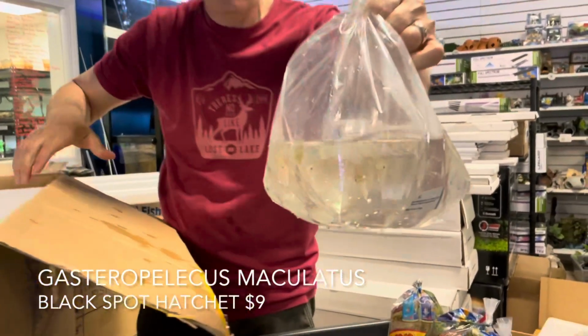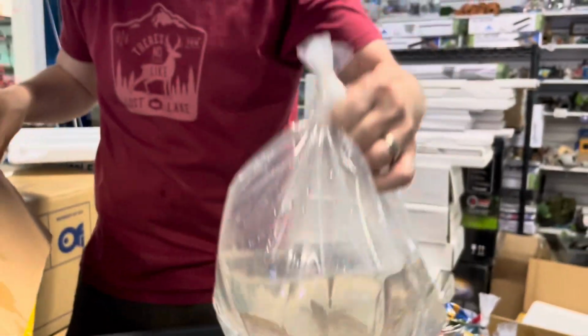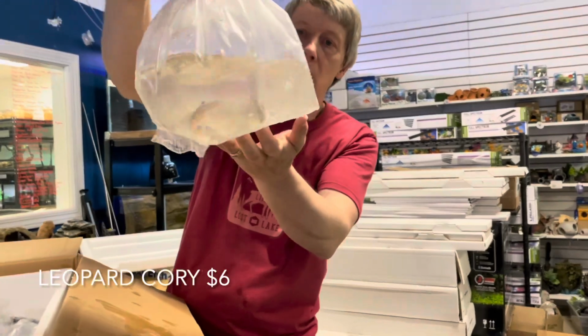Ooh, nice size on these. These are the black spot hatchet fish. Came in much bigger than the last time I got them. These are a super cool version of a top dwelling tetra. I like those fish.